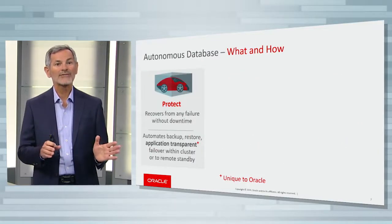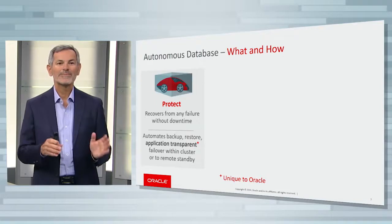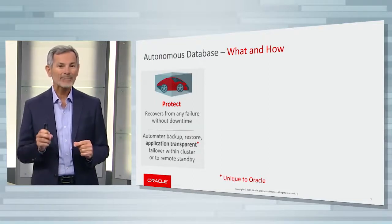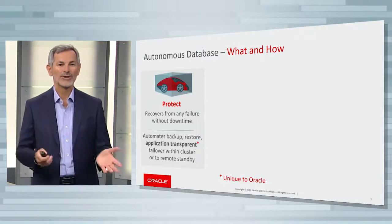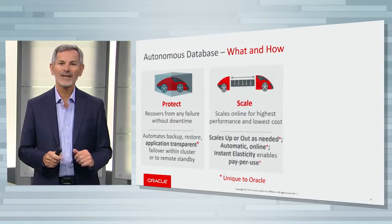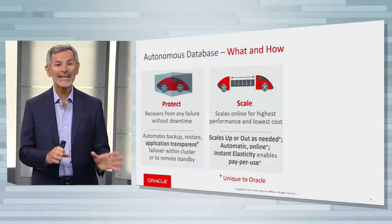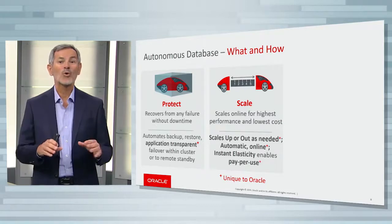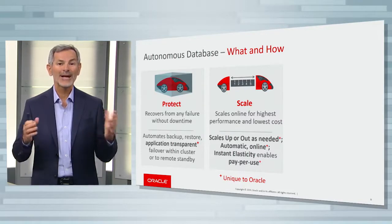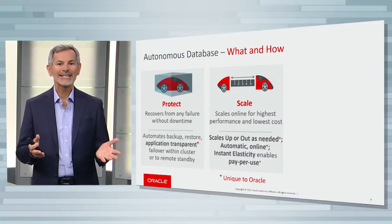Autonomous Database recovers from any failure without downtime. So it automates backup, restore, and application transparent failover both within a cluster and to a remote standby. Autonomous Database scales online for both highest performance and lowest cost. So it scales up or out as needed, automatically and online. And its instant elasticity enables pay-per-use.